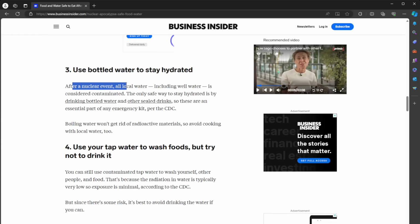Use bottled water to stay hydrated. After a nuclear event, all local water, including well water, is considered contaminated. Yes and no. Okay, just hear me out. What they're trying to do is err on the side of caution, and I'm with you. That's always a good move and technique.